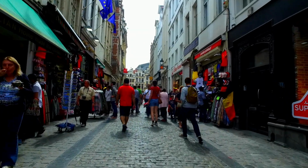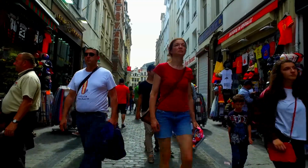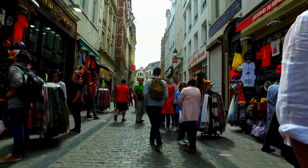Grand Place is very close to the Brussels Central train station, so you can just have a walk to reach there within minutes.